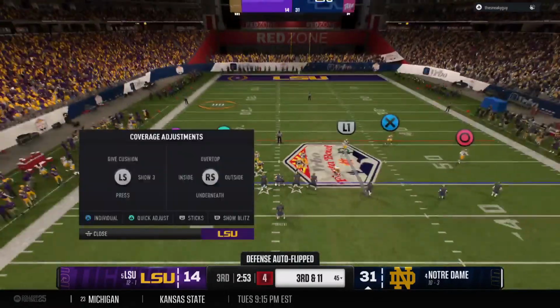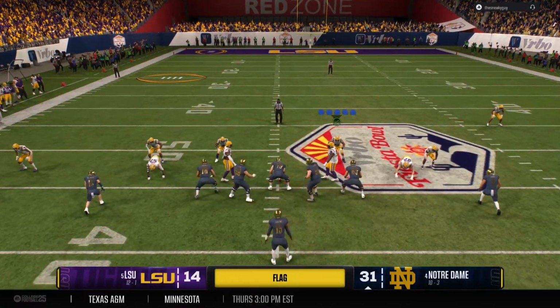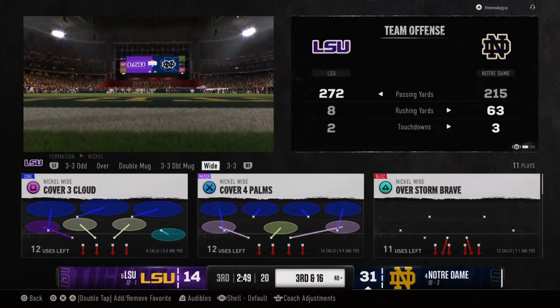Challenging spot for the offense. It's third down and long from the 45. And someone on the line there moved a bit early. Offense gets a 5-yard penalty. And the head coach will decide to accept the penalty and take the yardage.